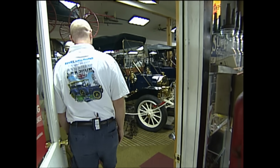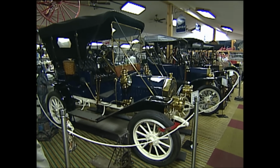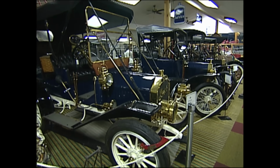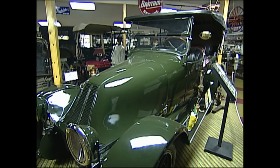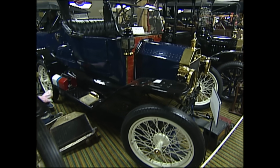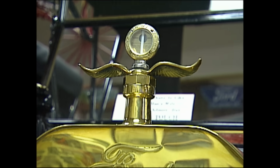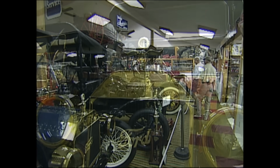This is the brass room. It actually really starts a little before the brass era with the 1903 curved dash Olds, but then moves right through some really nice examples of the early brass. Fabulous. I've never even seen that radiator there before. I honestly have probably been through here 5,000 times and seen something new every time I've come through.